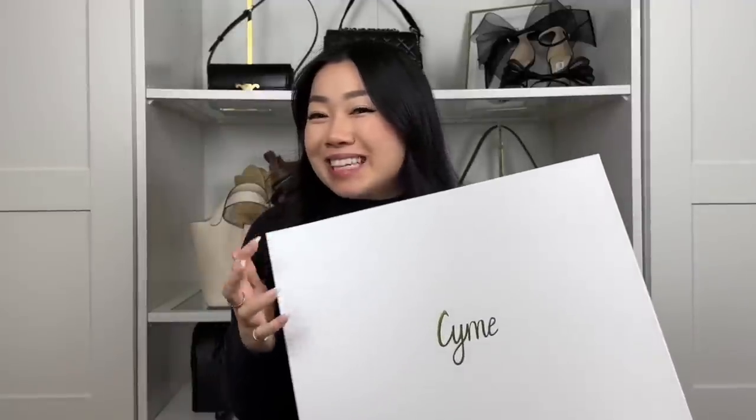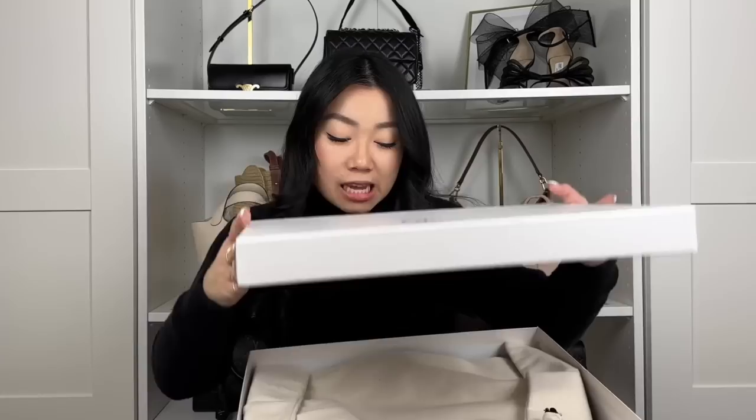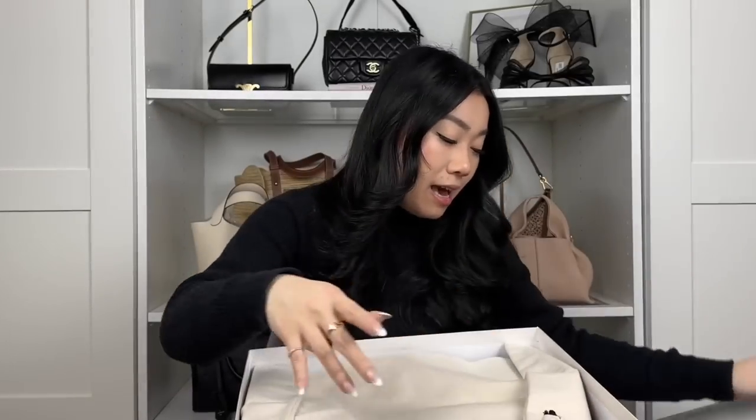Okay, and then last but not least, I don't know if I spoiled this for you guys, but I also got the full size version of the tote, the regular size version of the tote. And this one I got in this color because I don't have any totes in this color. And you guys know I'm planning on getting rid of my Neverfull. I feel like I'm over my Neverfull phase, which is a little bit unfortunate because that was my first designer handbag. But I think this would be a great bag to replace that.